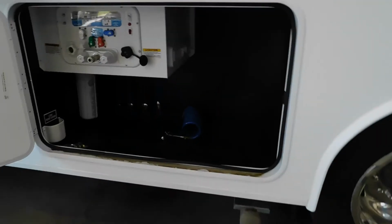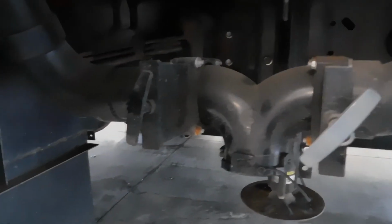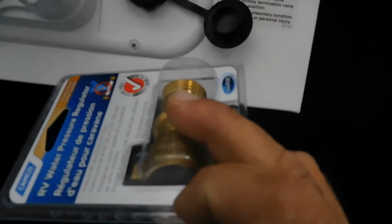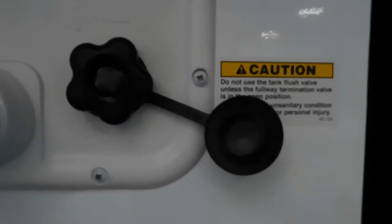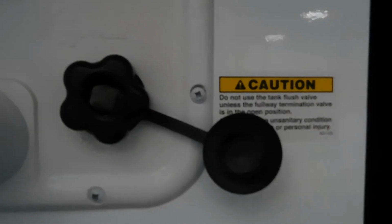Now we're going to go up to the dump station. Take note at the rear on your driver's side is where your dump station is going to be. You have your black and gray handles right here and your sewage hose. Hook up this sewage hose, pull your black tank. After you've pulled your black tank, leave it open. After it sounds like it's empty, you're going to come over here, hook up your water pressure regulator again, and hook up our black tank flush. Now you're going to turn the water on, leave your black tank open again, and run that for about 5 minutes.